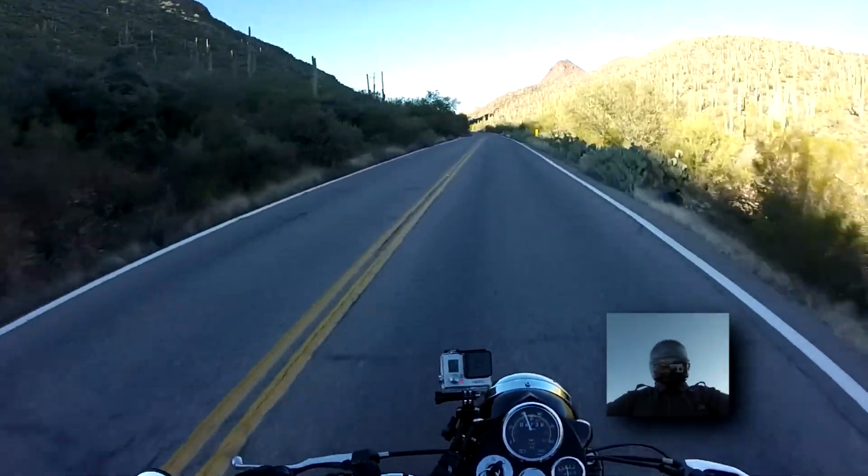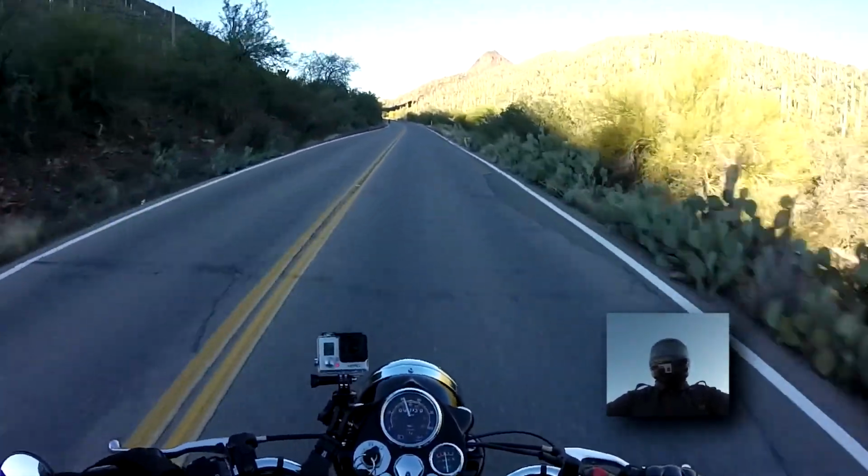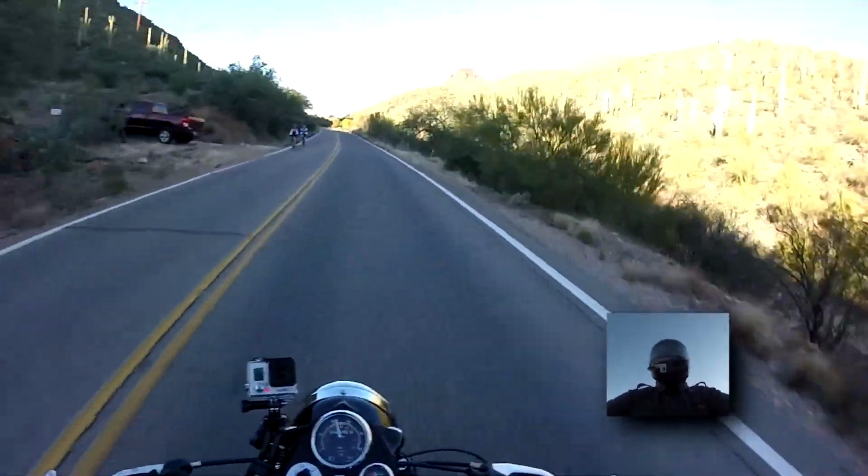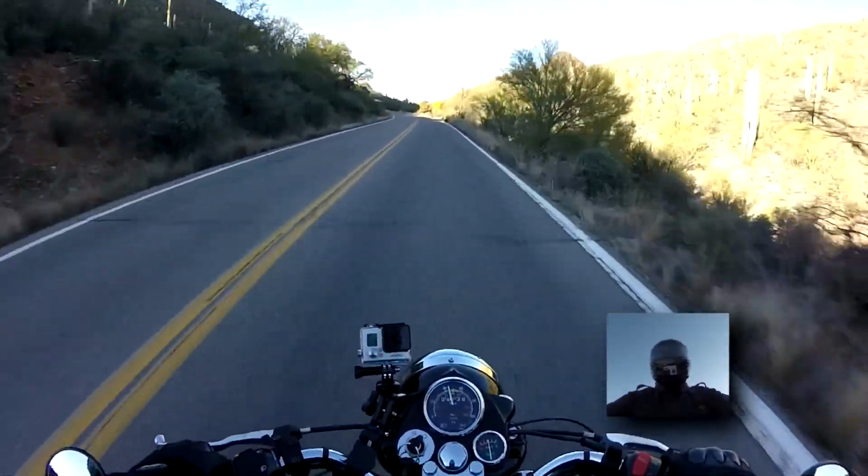We're coming up here through Gates Pass right now, and well, in the shadow of that mountain through this canyon, it is actually kind of cold. But it is a beautiful, beautiful day.